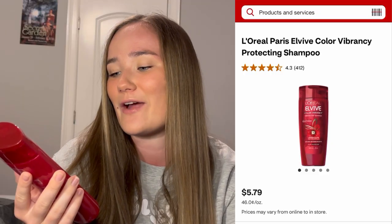So first of all, this is my shampoo I've been using. I wish I could show you how empty this is. It's literally so empty. This is the L'Oreal Paris L5 Color Vibrancy. This is item number one. And then I have also the conditioner.